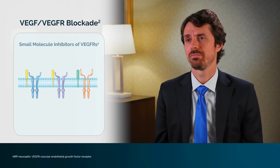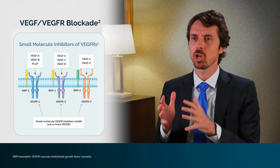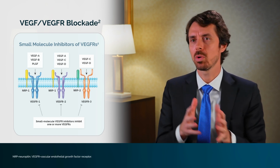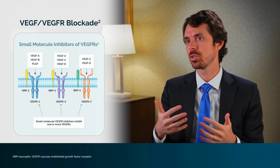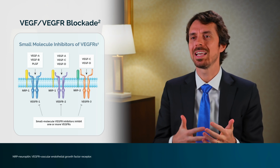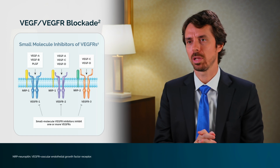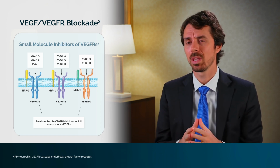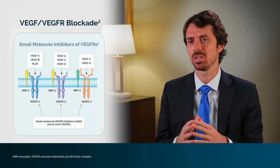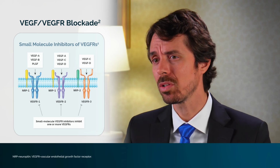Inhibition of VEGF is a well-established treatment approach. It is well-established not just in the front line, but also in the refractory setting. And the reason why we know that is patients who progress on prior VEGF inhibition continue to benefit from subsequent therapies blocking this molecular pathway. So the inhibition of VEGF is actually the backbone of RCC therapy. And I think one of the take-home messages is that sustained VEGF blockade remains a critical therapeutic strategy throughout the RCC disease course.